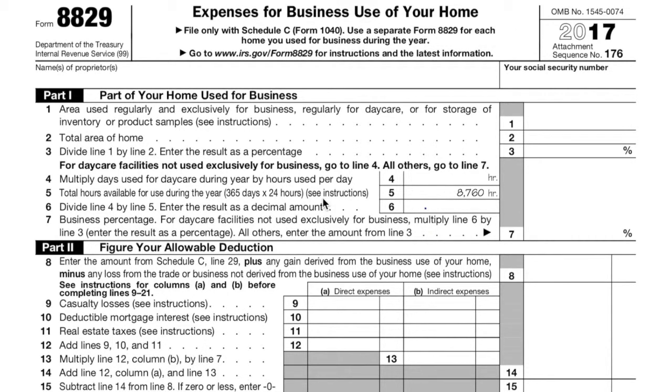Hello, I'd like to step you through a brief introduction to the home office deduction, which is reported for Schedule C filers on Form 8829. And there are a few things about it. The first thing, the definition of a home office, is an office that is used regularly and exclusively for your business. It doesn't have to be your only place of business, and you don't have to use it all the time, but regularly and exclusively.